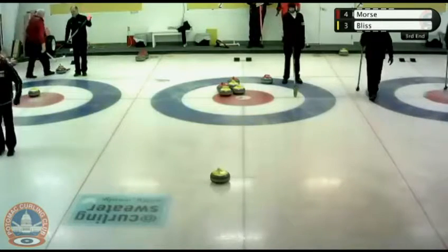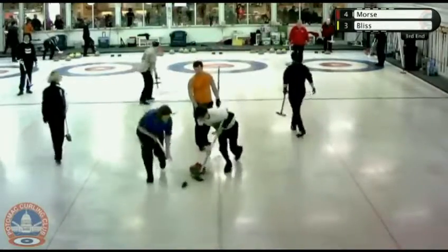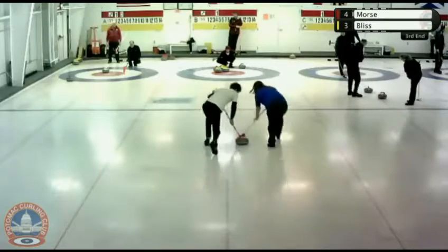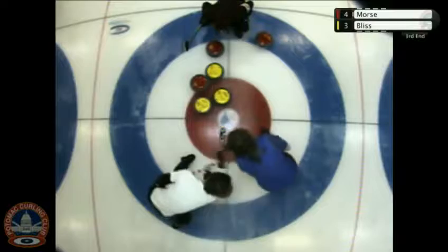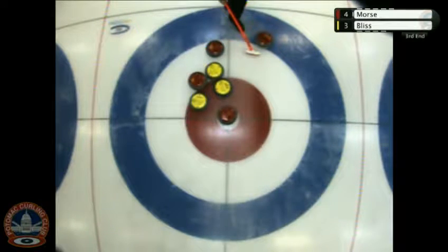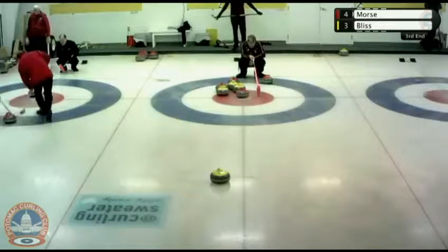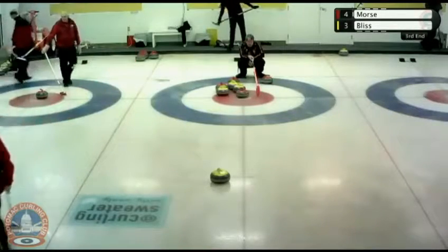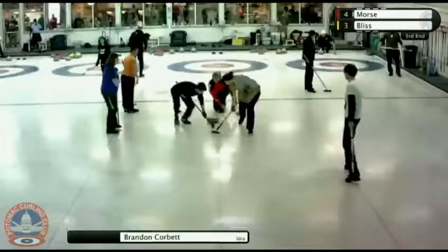So for Joe's second throw in this end, he's going to try to get enough of a curl and enough of a weight to be able to just tuck his rock right in front of those two rocks that they're backing. It's not curling much, but it might curl late. Yes, now. Yes. Up. Back line. Yes, a little bit.